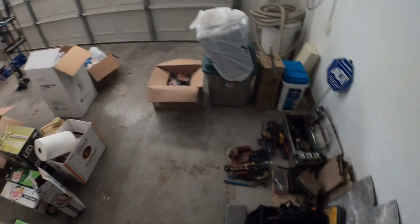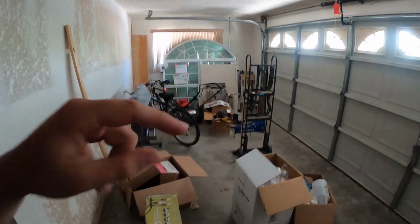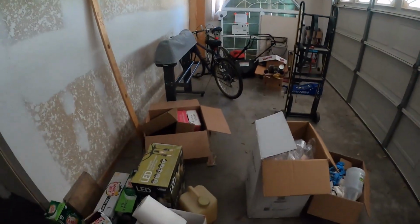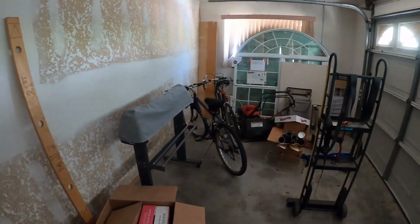Just got some tools down here, and this is basically it. It's not wide enough for a car. You may have seen in my last video down here how the Mitsubishi kind of just halfway fit in, but we still have boxes and stuff that we need to go through. Like I have my vinyl machine, got the lawnmower in here and stuff like that, which will probably stay in here.